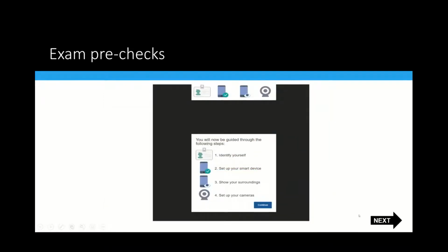So for the exam pre-check, on the day of the exam, at the time confirmed in the final email, the learner should click on the link in their confirmation email, which will take them to the Proctor Exam system. If they log in too early, they will see a message that tells them they're too early, and it will give them the time that they can return. If they log in too late, they'll see a message that tells them they're too late, and in this instance, the learner would need to contact Highfield customer service and we can support.